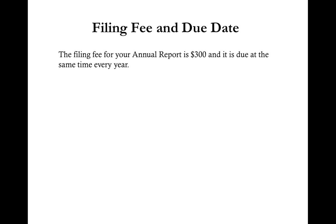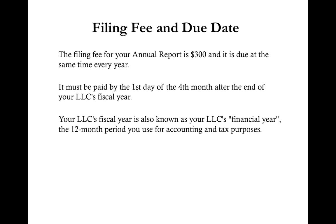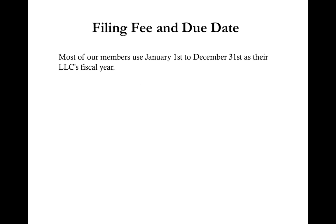The filing fee for your annual report is $300, and it is due at the same time every year. It must be paid by the first day of the fourth month after the end of your LLC's fiscal year. Your LLC's fiscal year is also known as your LLC's financial year, the 12-month period you use for accounting and tax purposes. Most of our members use January 1st to December 31st as their LLC's fiscal year.